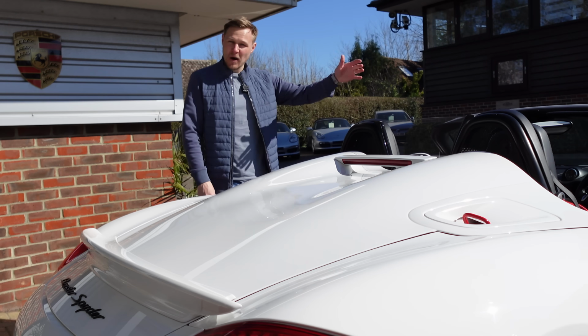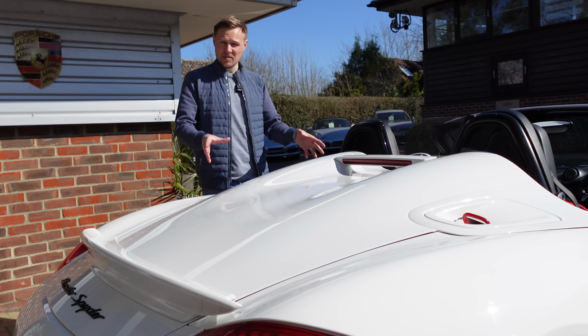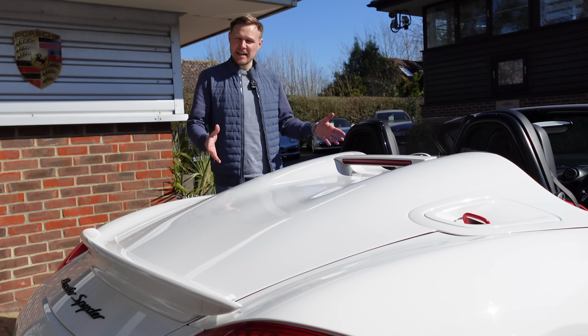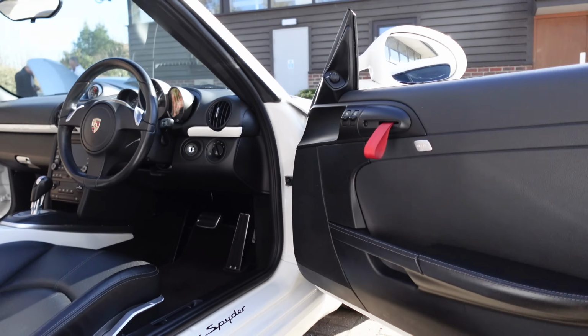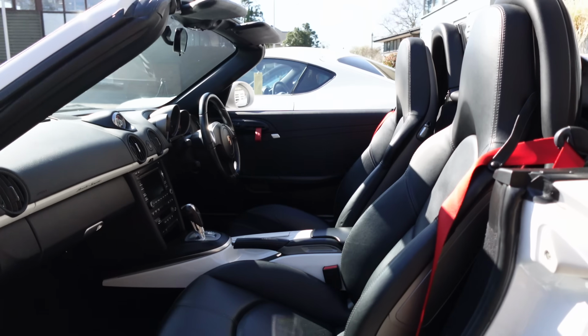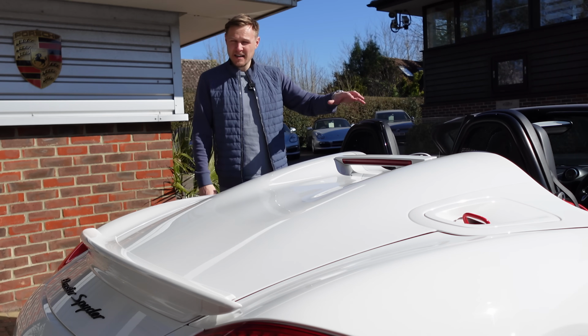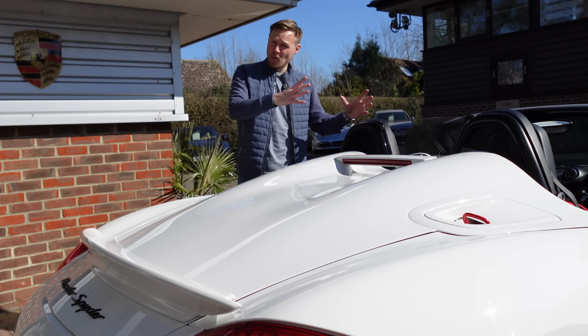Top speed of this is way in excess of it, which means for those wanting to do track days in the original Boxster Spyder, you had to do so with the roof off because quite simply the roof wouldn't stay on for the top speed of the car. So very clearly, as you can see, this is a car to be enjoyed predominantly with the roof off. The roof, by the way, weighs just 6 kilograms. The carbon fibre frame on its own weighs 5.